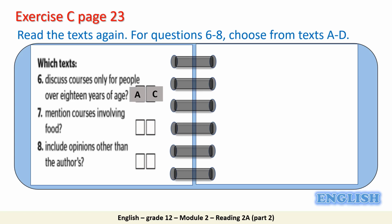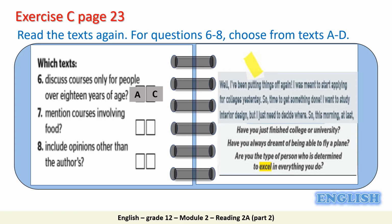Excellent. In text A, Elliot Ingber said, "Well, I've been putting things off again. I was meant to start applying for colleges yesterday." In text C, the statement that justifies the answer is, "Have you just finished college or university?"